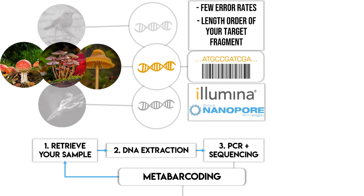I have at least two pieces of advice for when the time comes to choose the right platform. You will need to consider the error rates and the length of your target fragments. Depending on your goal, it will be important to carefully choose the length of your targeted fragment and the sequencing coverage. Why? Because high-throughput technology can help us to enrich the relative abundance of each detectable organism. To make it short, high sequencing depth will be needed to detect rare organisms.